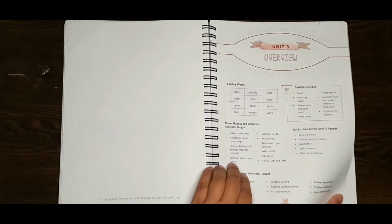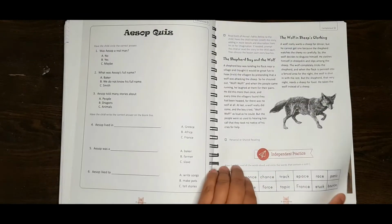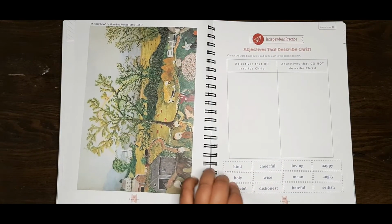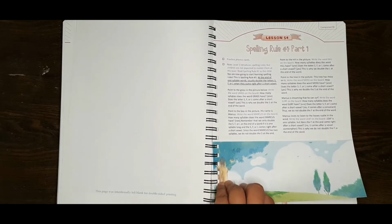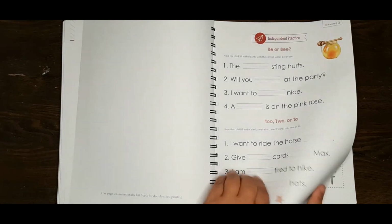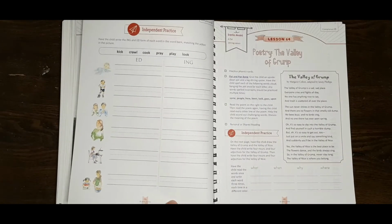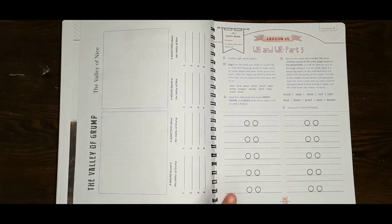Okay, continuing on, level 2 assessment, overview of 3. Now they go into editing, Aesop's Fables. And there's a lot of practice in here for editing paragraphs. Now we have adjectives and practicing adjectives by listing adjectives that describe Christ. Now, this is a Christian curriculum. Keep that in mind. Spelling rules, words with open and closed syllables, common and proper nouns, some art appreciation, homophone practice, more spelling rules, more editing, more practice on open and closed syllables, ed, ing, and then here you are finding all the nouns and adjectives in these 2 poems.